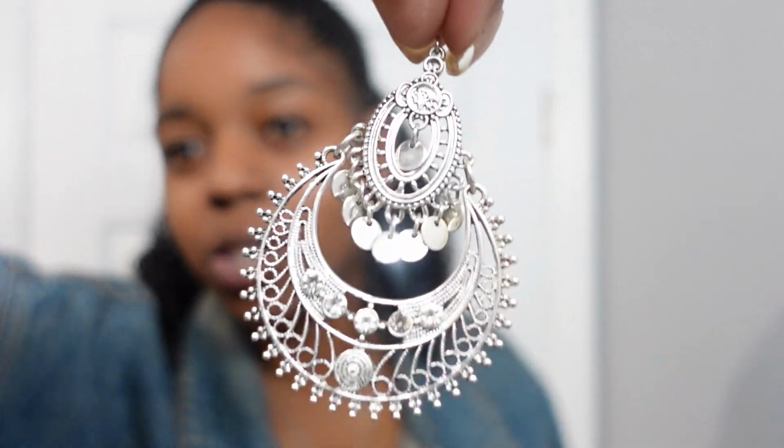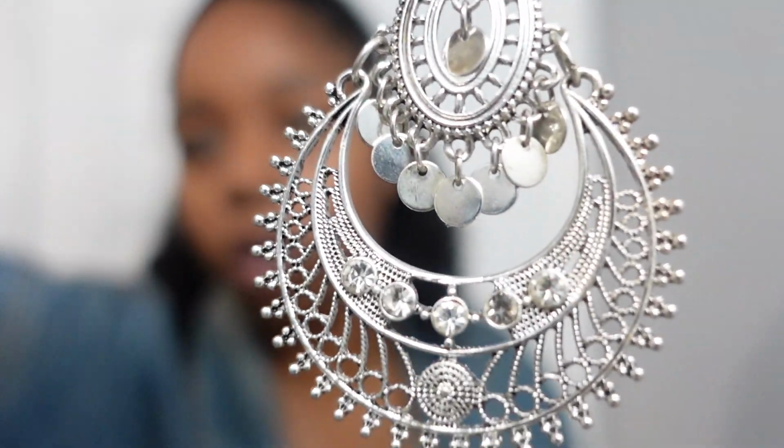Okay, so I'm gonna put these earrings on. Super cute. Actually don't know where I got these from, but they cute. So I'm gonna put these on. But yeah, so this is the look. I think it's really cute. You see how well the curls look, how good they are.